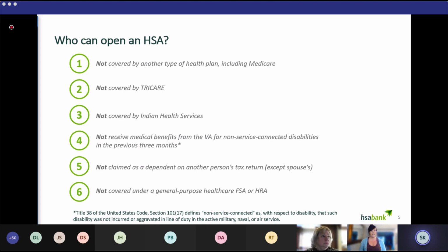Also with an HSA, you cannot have a medical FSA. That's true for your spouse as well. So neither you, the HSA account holder, nor your spouse can have a medical FSA in the same year you fund an HSA. However, with the HSA, you can have a limited purpose and or childcare FSA the year that you fund an HSA.